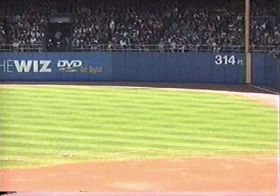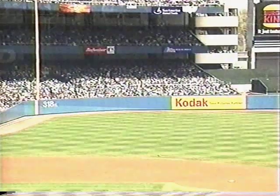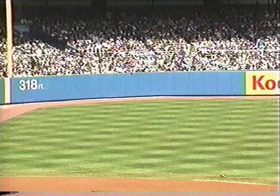Batting seventh in right field, number 25, Hank Bauer. Batting eighth in left field, number 14, Gene Woodling. Batting ninth and pitching, number 17, Vic Raschi.